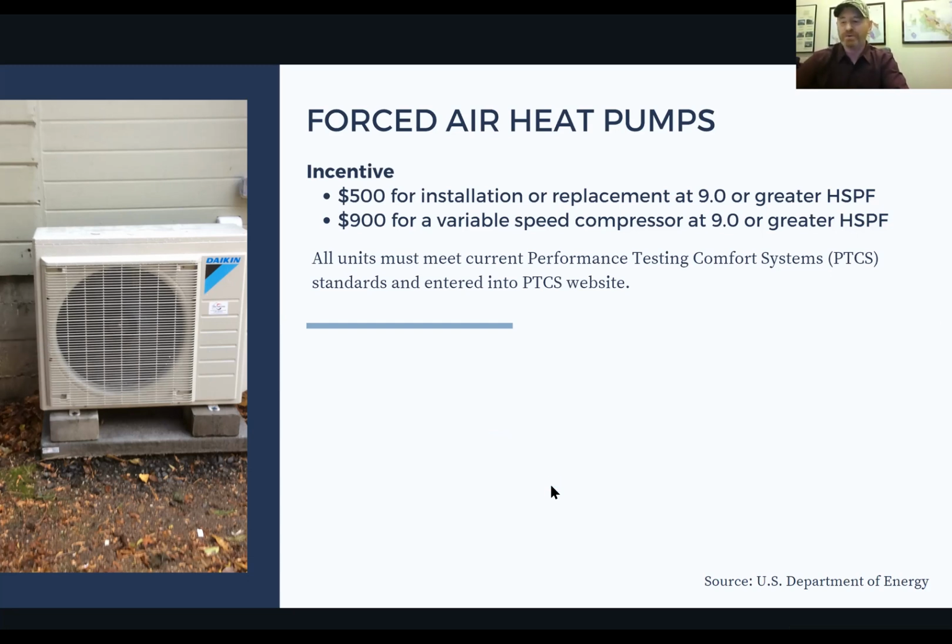Some of the things to look for in a new unit. So there, let me back up. I'm sorry. You'll also see that it says performance tested comfort systems. That is a third party. If the unit goes through our specifications and goes after our incentive, that information gets downloaded into a third party. And what we've found is that when a third party is checking on it, typically they are setting it more correctly. And like I was saying, with the heat pump, it's really about refrigerant and airflow. And there are some special calculations that need to be set in with that, so that way they can check on that.